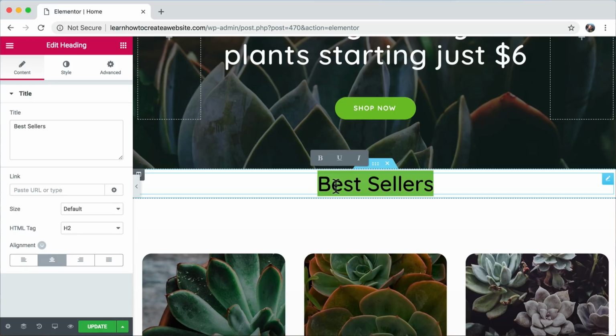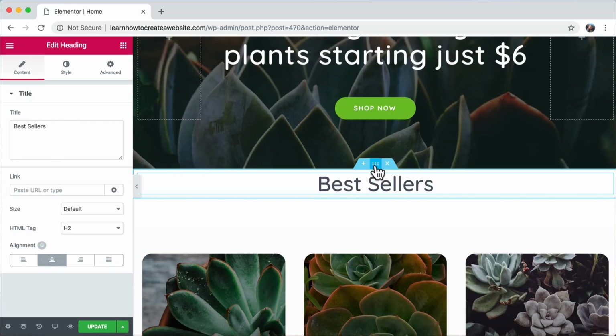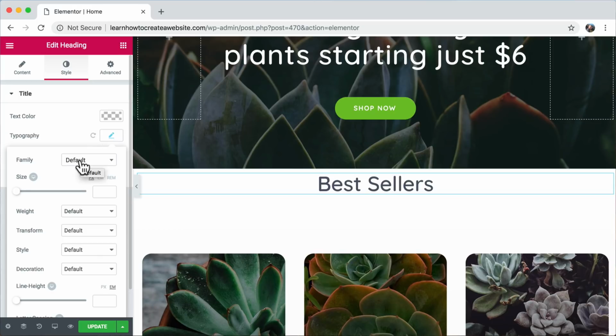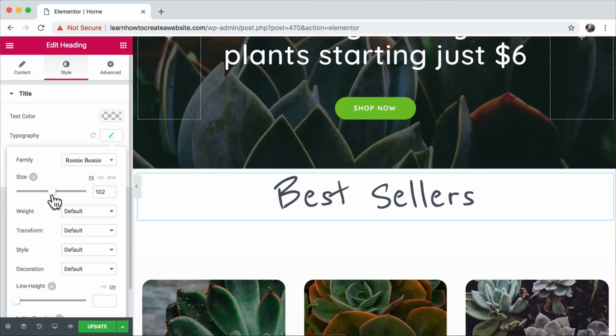And now someone's like, well, I don't like that font, or it's too close to the top. Too far from the bottom. You can change literally anything that you want. So we can bold it, underline it, italic. That's all really simple. We can also click on it and then just go to style and change the typography. Maybe we want this to be any font. Rancho? Reeny Beanie. That's a cool one. And then we'll put bestsellers, and that's kind of cool. It's kind of fun.